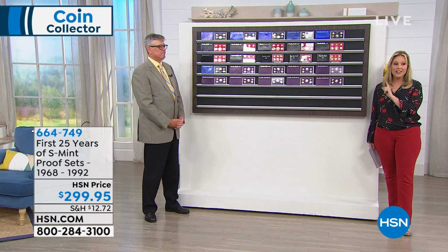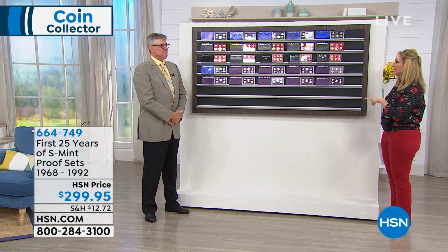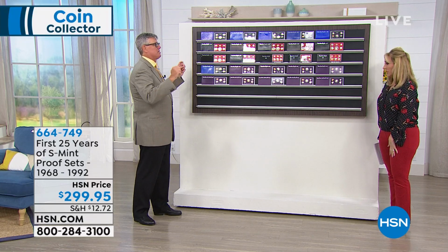The first 25 years of the San Francisco Mint proof sets, 1968 to 1992. These are my final quantities on this for months and months, maybe for the year. I bought a huge deal of these. I think I had maybe 1,100 sets of these. Now you have to understand, 1,100 sets is probably 8 pallets of proof sets. There's a guy who put these together over the better part of a decade.